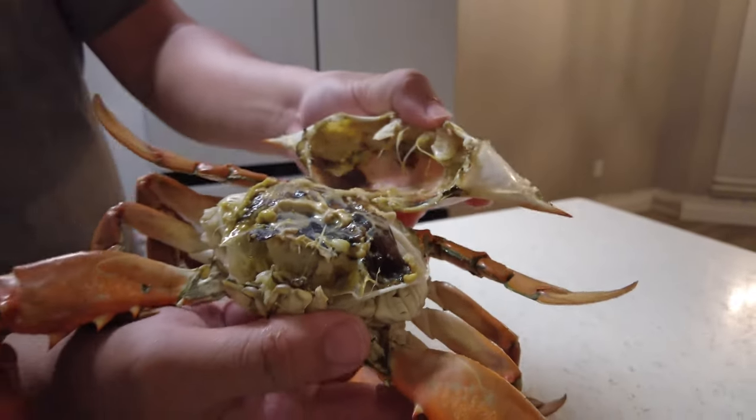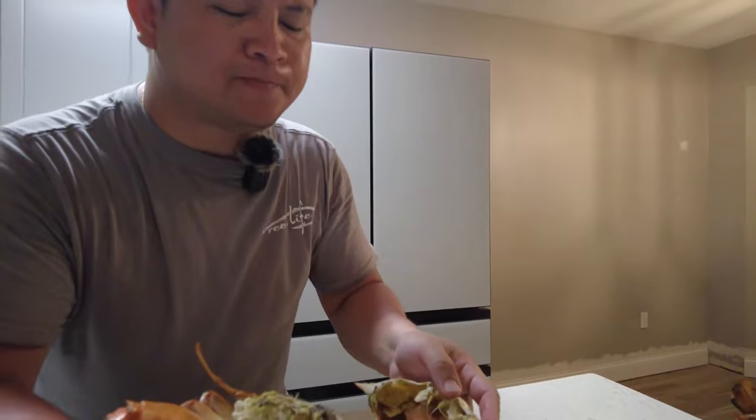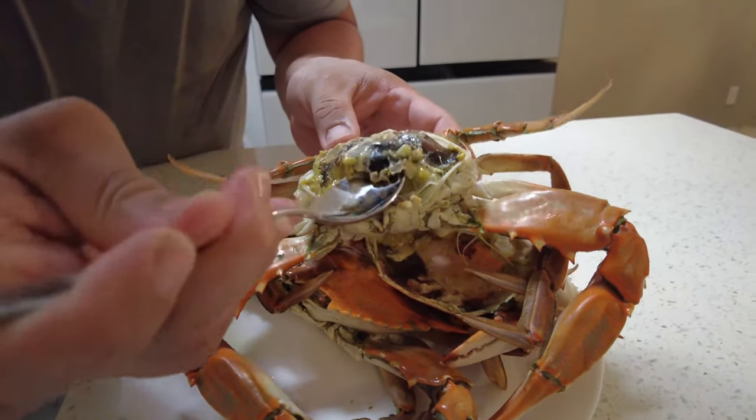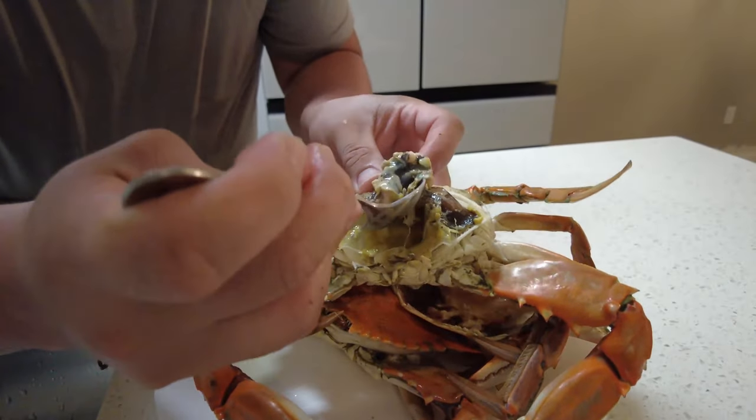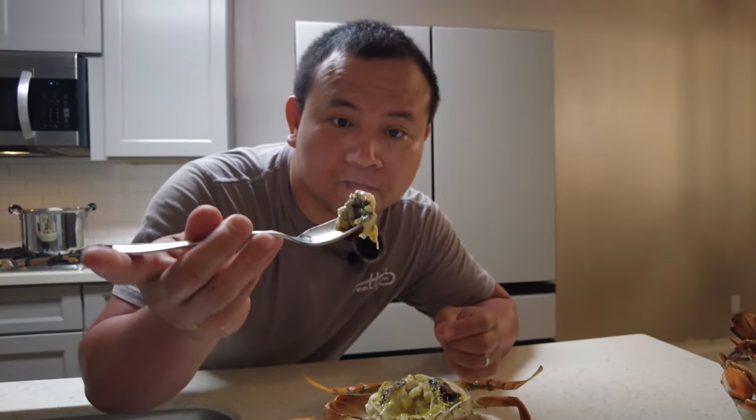We paid 47 bucks for our fishing license. Of course, all the gear and the bait equal to like 100 something for four crab. But hey, it's not about the crab, it's about the experience, right? About going out there, catching your own food, and actually looking for your favorite spot, right?